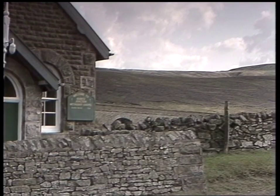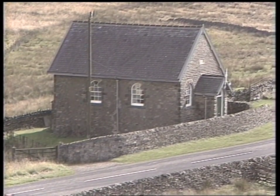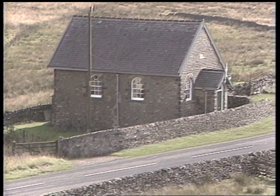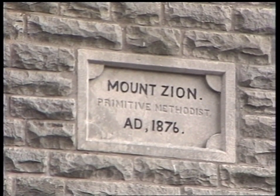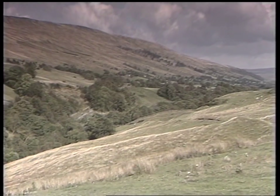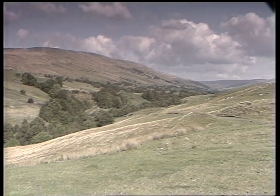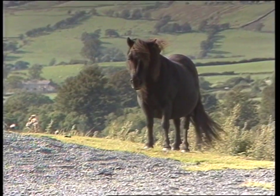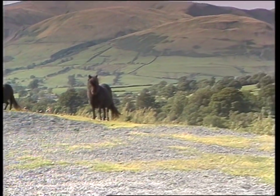Today, the snow is gone and Garsdale has been left in peace. The quiet and remote valley of Garsdale is served by a profusion of chapels and churches. These date from a time when Garsdale was one of the most powerful centres of Methodism in the Dales. Further down the valley, the scenery is equally pleasing, with wild horses grazing in the shadow of the Howgill Fells.